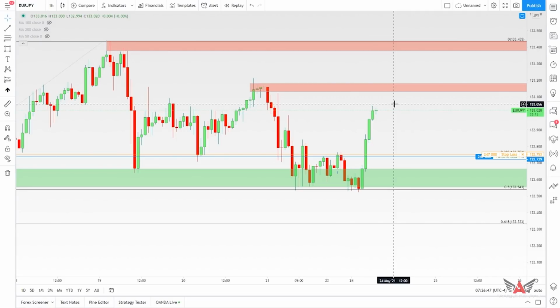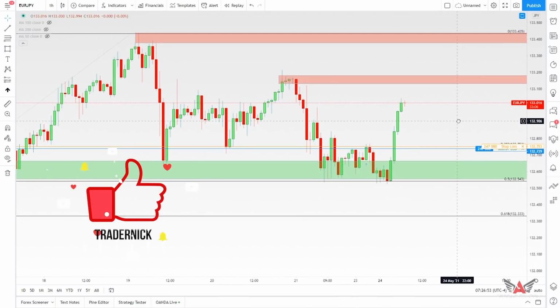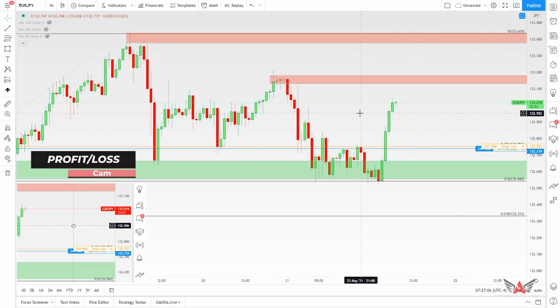All right, guys, so it is the next day. I'm taking a look at Euro Yen here. It is the morning after I took the trade, and things are working out so far, so good. I wanted to talk a little bit about my entry and tell you guys what I have done so far. Here's a look at the profit so far, up $620 on this trade at the time of making this video. We'll see if that can keep going or if it's going to turn around and stop me out.